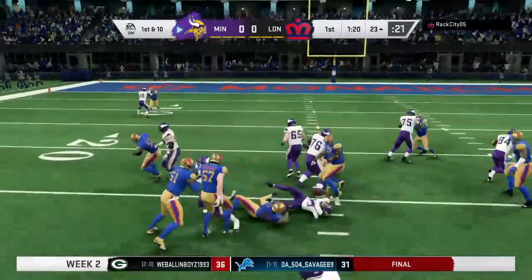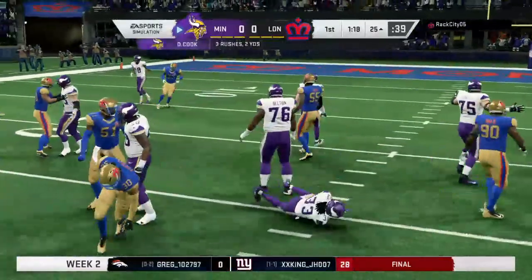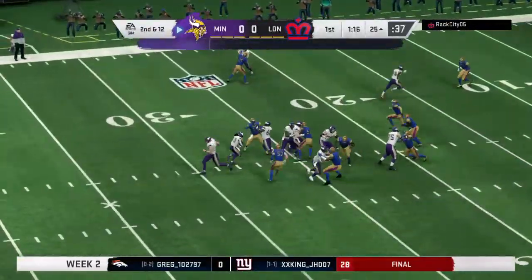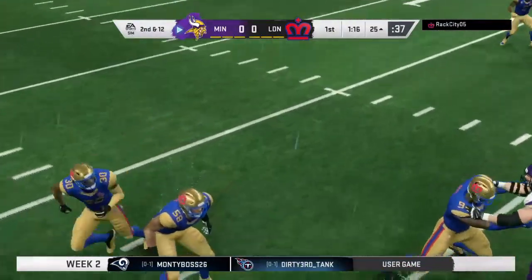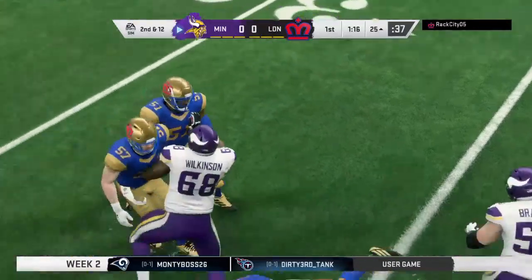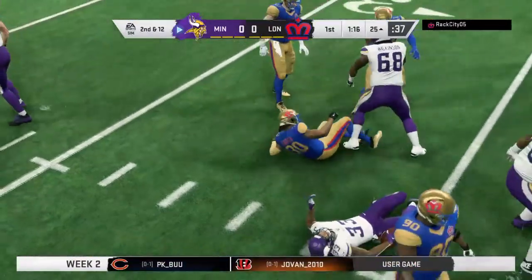First down, here's the run with Cook. And he's going to lose yardage and be backed up to the 25. That sends him 2 yards in the wrong direction and leads to second down. Second and 12 at the 25-yard line.